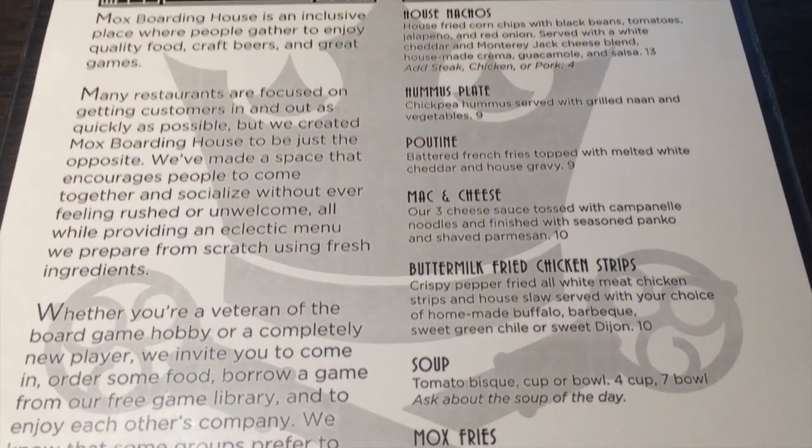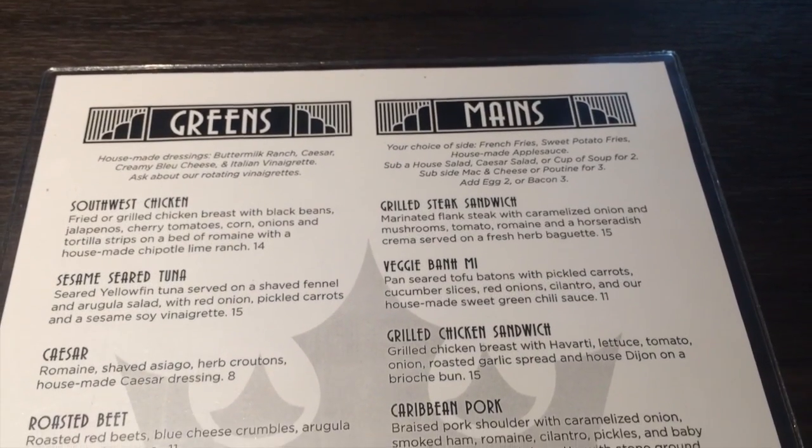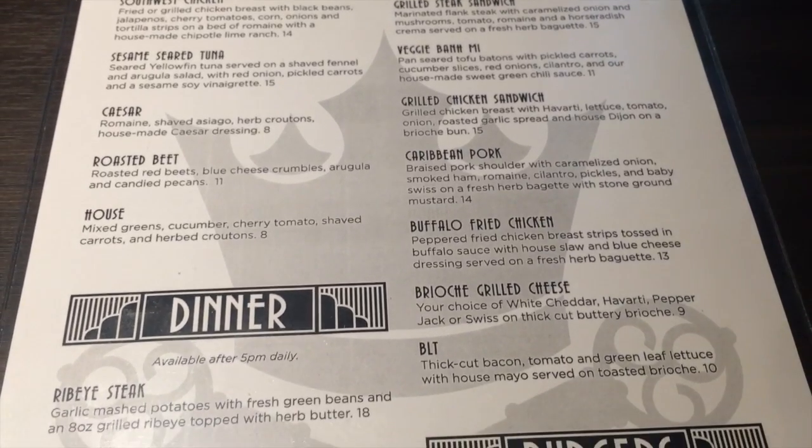They had some stories about Mox itself and what they're about. And of course they had appetizers, salads, and main entrees. It was about the same price that you would get at a normal restaurant, but the food was excellent.